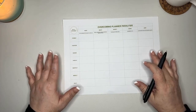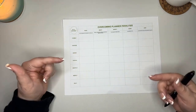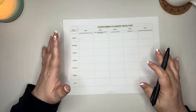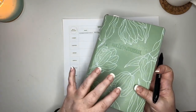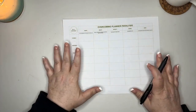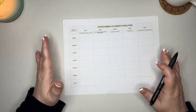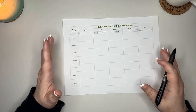To do this little exercise, I have created this worksheet. I will make this available via a link down below. I thought about doing this in my current bullet journal, which is mainly this one. Y'all know I've been hopping back and forth between two. We're going to talk about it. But I thought it would be a whole lot easier if I just made a worksheet. So this is my matrix, my thought process.